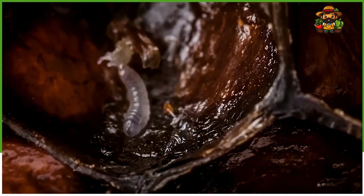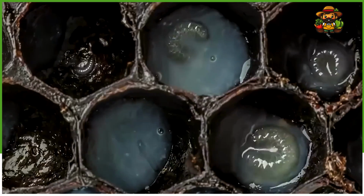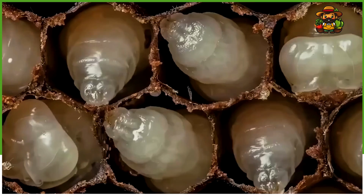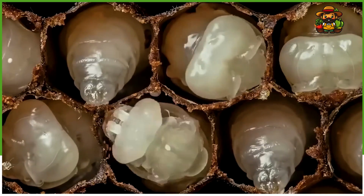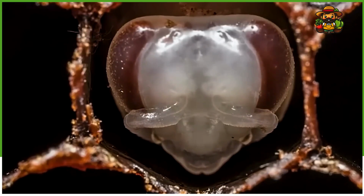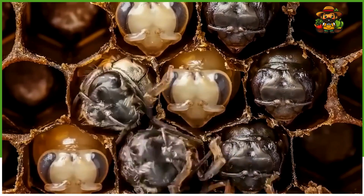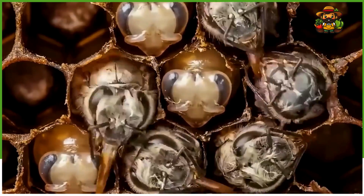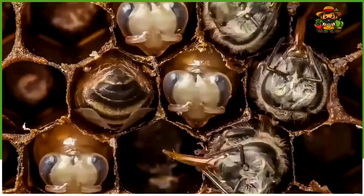Within these wax cells, bee eggs hatch into larvae or grubs. Over the course of their development, these grubs are cared for by worker bees, which feed them a steady diet of royal jelly or a mixture of pollen and nectar, depending on their role within the colony. This nurturing environment ensures a healthy new generation of bees, ready to contribute to the hive's productivity.